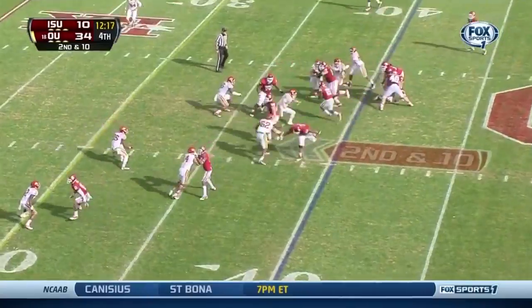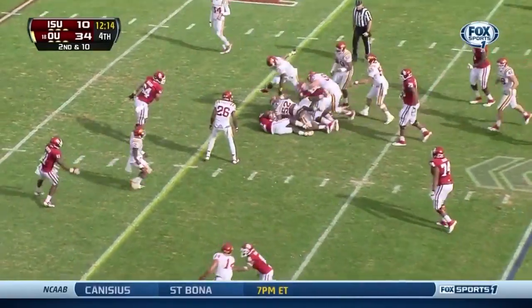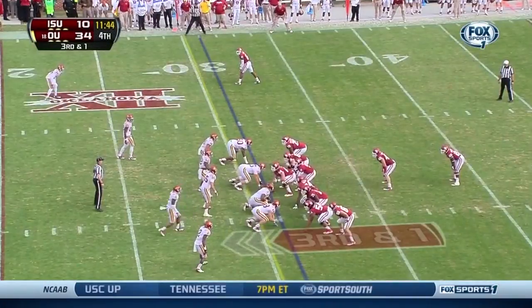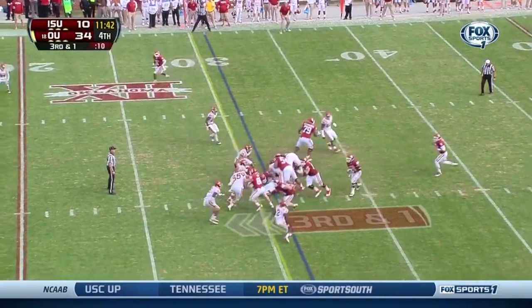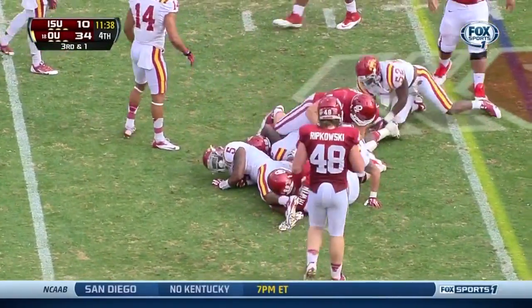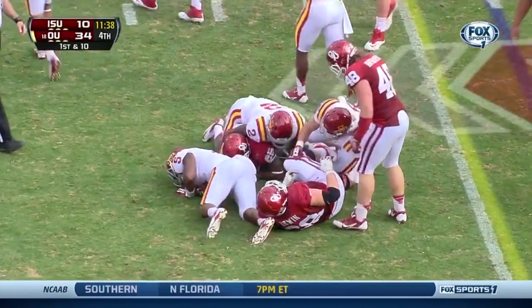Let's go, Roy, let's go! Finch gets it on 1st down. Takes it close to the 30. Scary time early here. Iowa State led 7-0, but the Sooners taking care of business in this second half, outscoring the Cyclones 24-0 after the break.